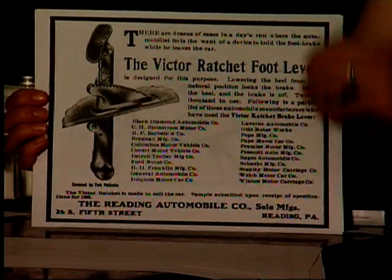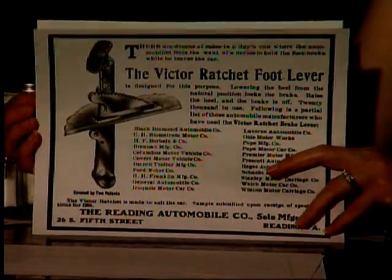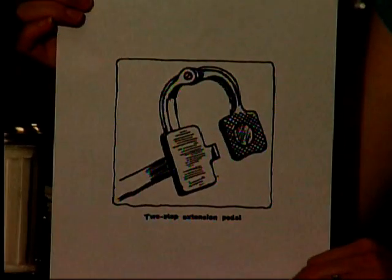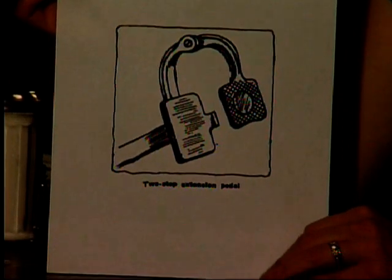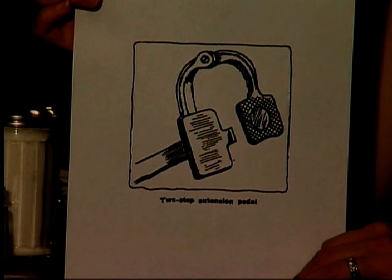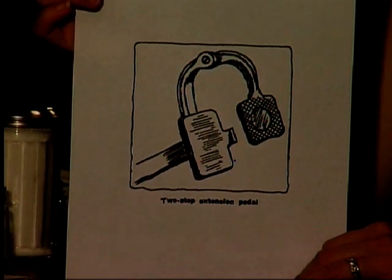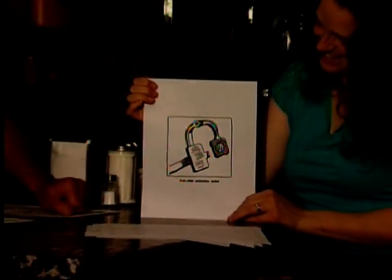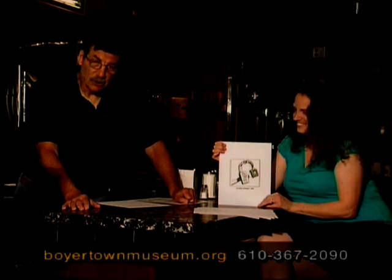Okay, now the last thing. There we go. It's called the 2-step extension pedal, made by, hopefully I can say all this, it's quite a mouthful, Van der Beek Sayers Murdoch Company out of New York City. Does that fit on the magazine ad? I don't know, I didn't find an advertisement, I just found it in this text here. Okay. Wow. This device permits a short person to control the pedals without unnecessary reaching. So, okay.